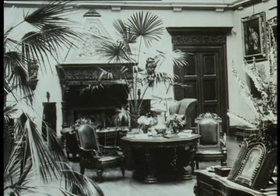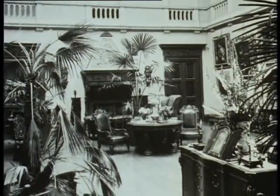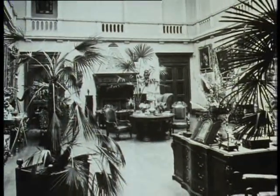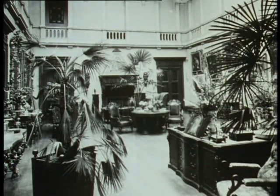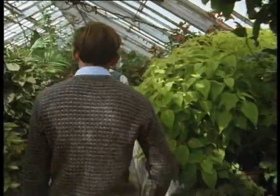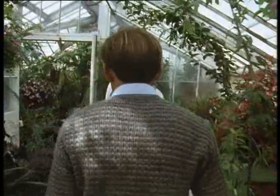But of all the plants used, it was the palm and the tree fern that the Victorians found most majestic. Their statuesque symmetry matched the grandeur of staterooms and entrance halls. But even with such lofty spaces, it was sometimes necessary to reduce their height. Doing this required skill and patience.